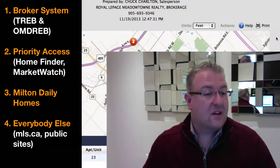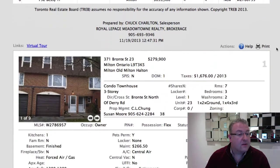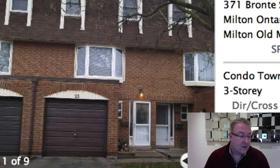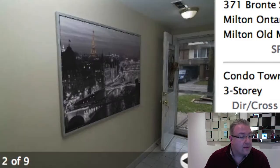So let's start with the first property today, 371 Bronte Street, number 23, $279,000 is the price. I think it's a great listing. It's $266.50 a month for your condo fees. And it basically includes the common elements around. It doesn't really include heat or hydro or even cable TV.